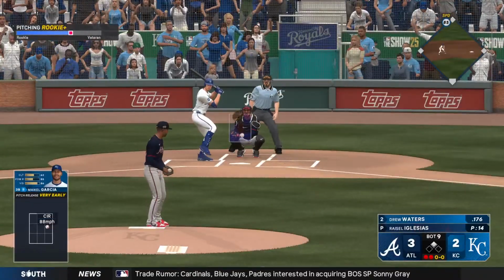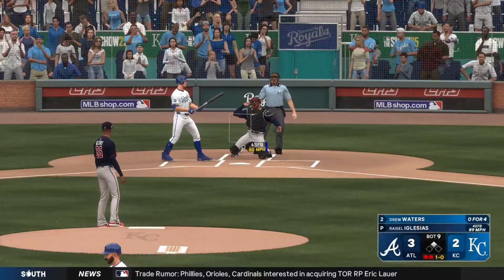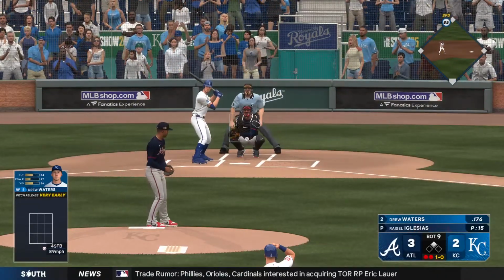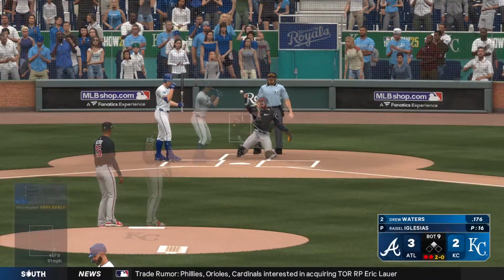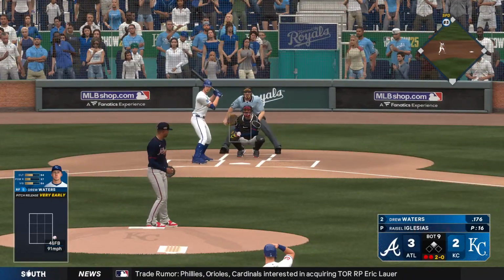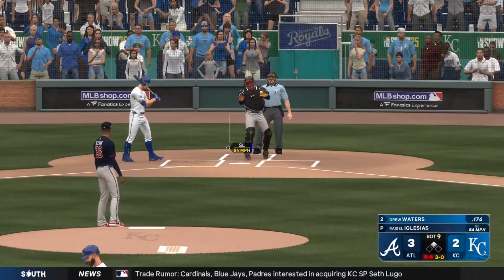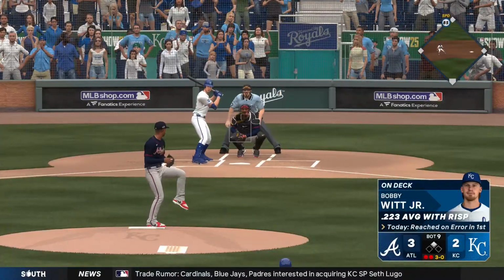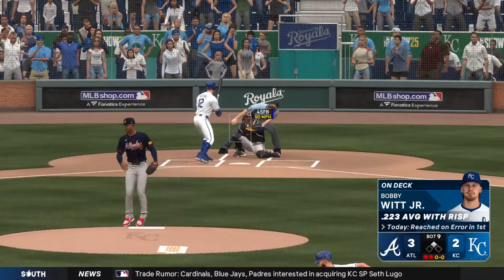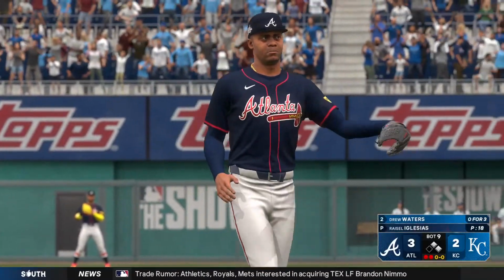So it's their last chance in this one. Drew Waters stands in. And the first pitch misses for ball 1. Ball, that's out. Bottom of the ninth, down a run and tying run on second base. That's down and in. A slider missed. And ball 4, 2 aboard. They're not ready to go home quite yet.